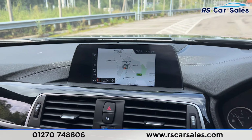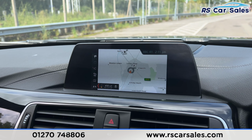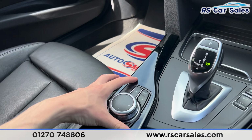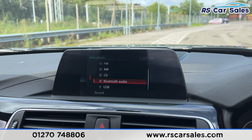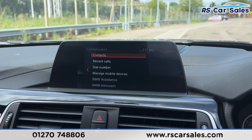We do have the main screen as well here in the centre. If any of the screens or lights are flickering, it's just the camera, they're not flickering in real life, so nothing to worry about. So we do have the sat nav, we have the shortcuts down here. Click onto the media, you find we have the radio stations. We also have plenty of other options such as the USB, Bluetooth audio and the CD player. We have the Bluetooth phone connectivity for making phone calls.